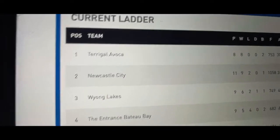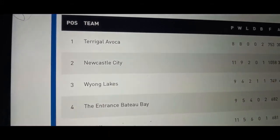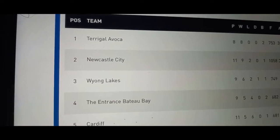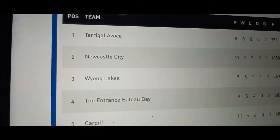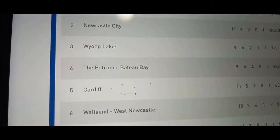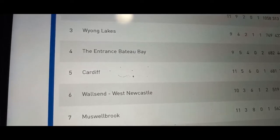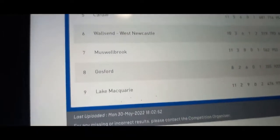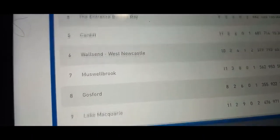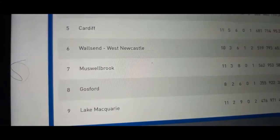And also, let's look at the ladder. Terrigal Avoca are in first, Newcastle City second, Wyong Lakes are in third, while the entrants Batter Bay are in fourth, and of course Cardiff are in fifth, keeping Wolves and West Newcastle sixth, and Muswellbrook are in seventh, Gosford are in eighth, and Lake Macquarie are in ninth.